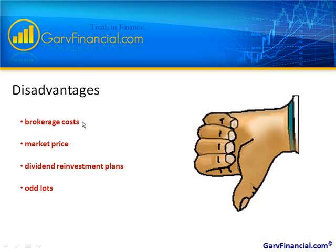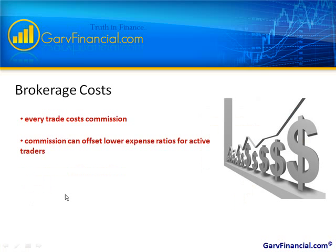There are some disadvantages of exchange traded funds. However, the advantages outweigh the disadvantages. Disadvantages concern ETFs: possible excessive brokerage costs, market pricing of ETFs, dividend reinvestment plans, and the ability to purchase odd lots.